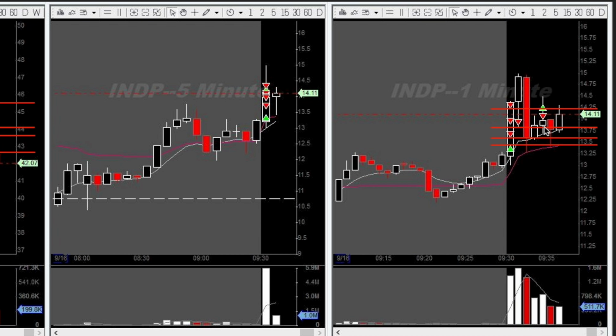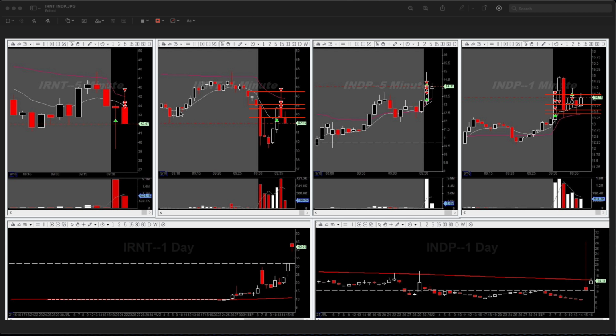Now on the 5-minute candle, I did see that it looked like it was trying to bounce off of this 9 EMA, so I took a pretty bad entry here long trying to catch it, and I saw that it did get sold off right away, so I just took a small loss here. I just cut that really quickly.